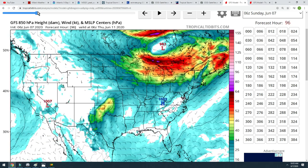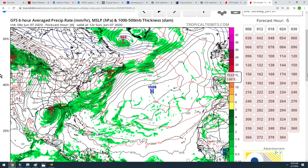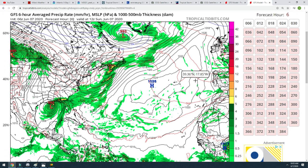And then once it's over the Great Lakes, hopefully this thing stays up and over the U.S. Not great news for Canada, at least some parts of Canada. Finally, we're going to take a wide view here on Tropical Tidbits and look at what we have coming next.